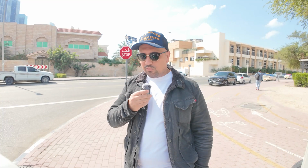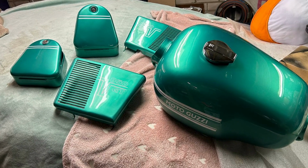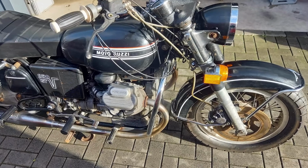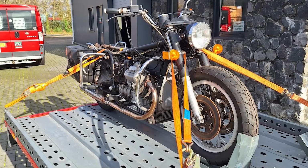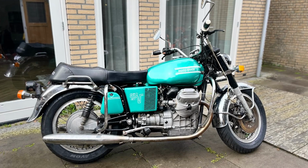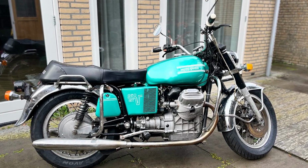You see, when this bike was first introduced in 1970, it was introduced in this bright green color. But they never sold much of these, so I had it repainted. It was black first, and yeah, what can I say? It's really a great joy to ride this bike.